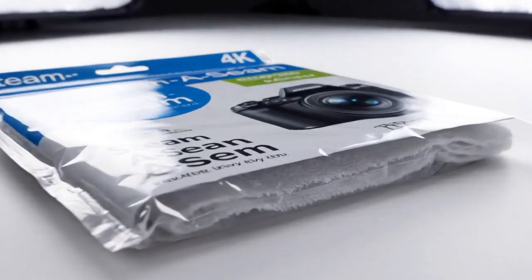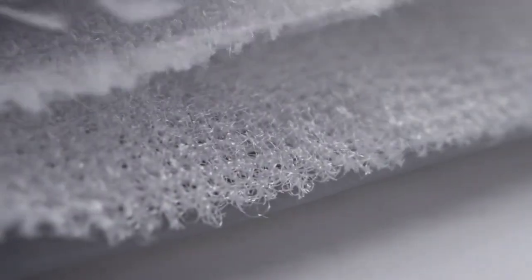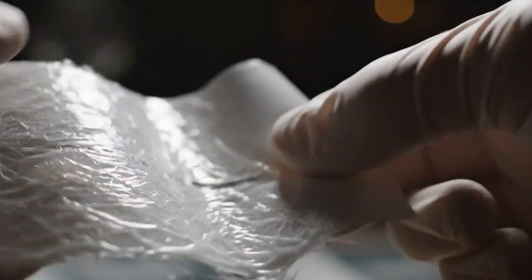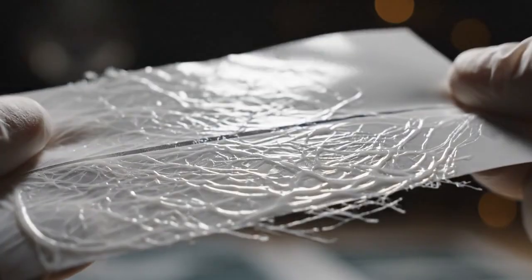Speaking of interfacing, let me mention Steam Seam, because if you are not using it, and you do any kind of applique, quilted patchwork, or garment construction that requires a fusible layer, it will change your life.